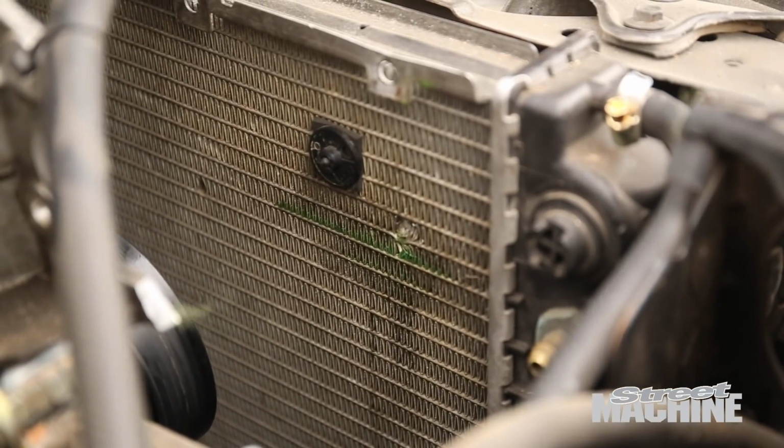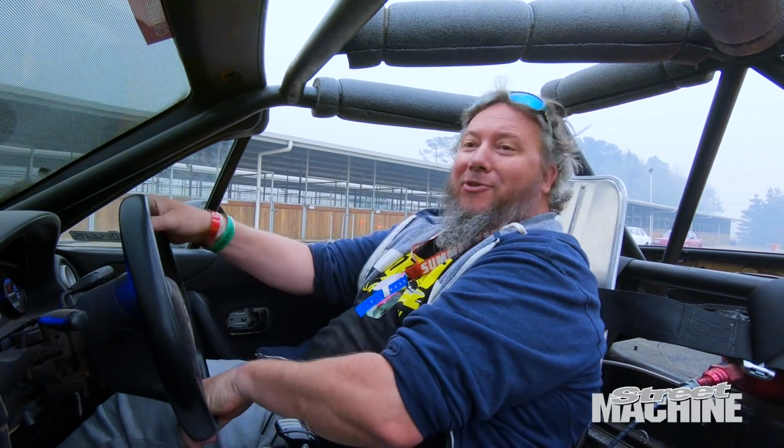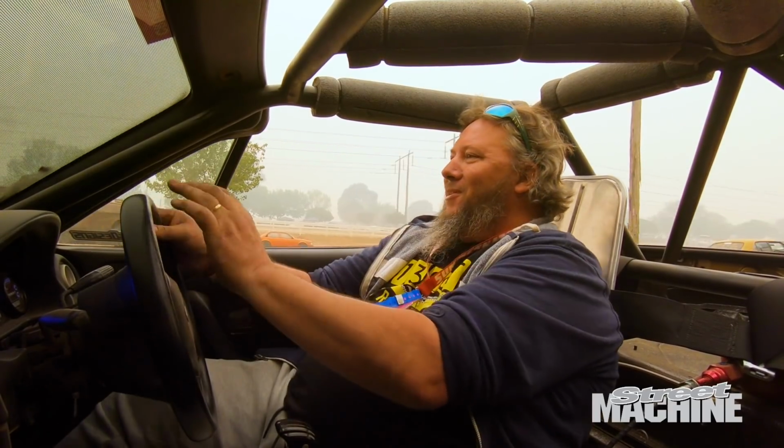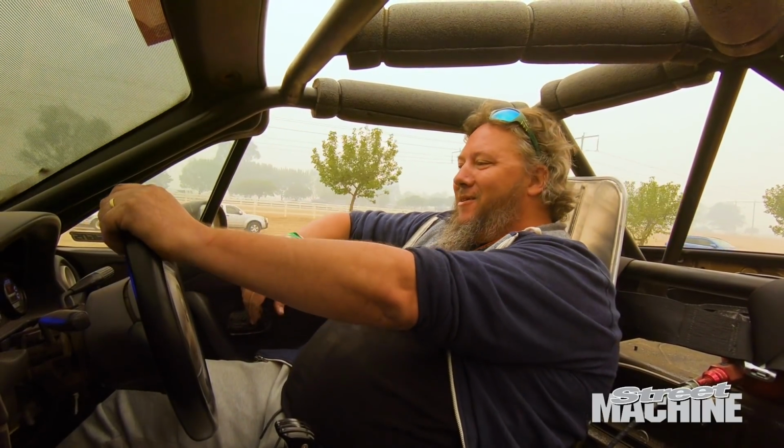It just doesn't stop, does it? Thrown the belt, broke the pulley, holed the radiator. Now driving back to home base on the jump pack because we got no charge, no water pump, no nothing. So we'll cruise on back. What the hell?